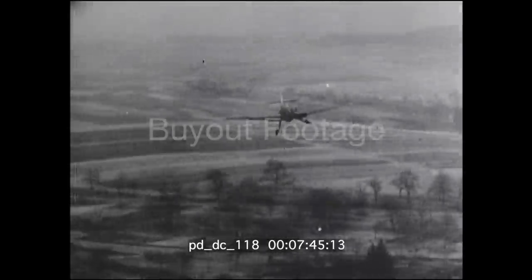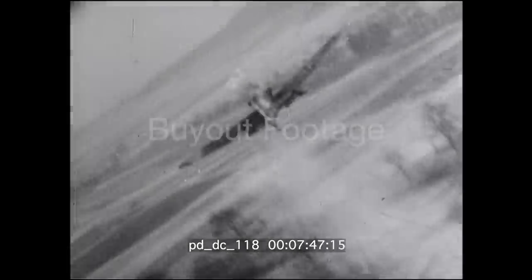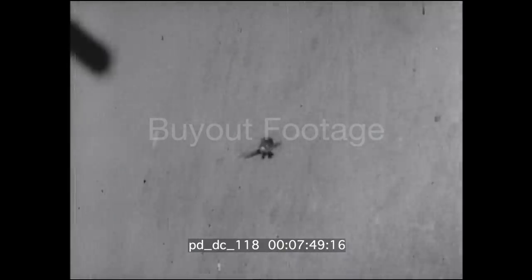Gunsight aiming point cameras show versatility of our fighter tactics. Getting them right after takeoff is the kind pilots dream about. A Focke-Wulf 190 is closed to good range.